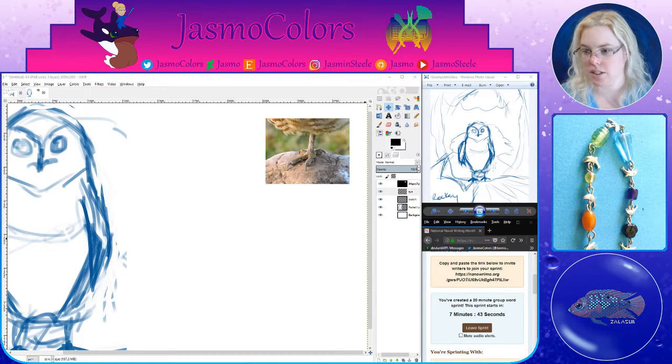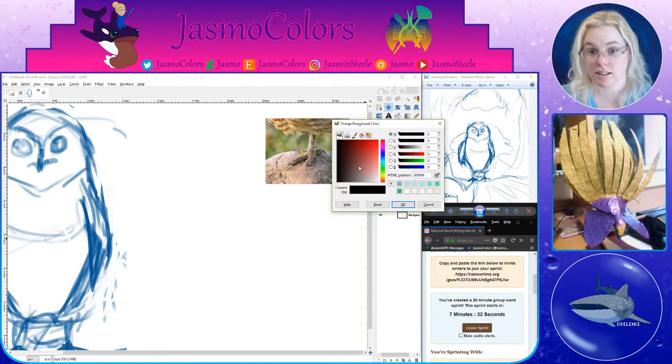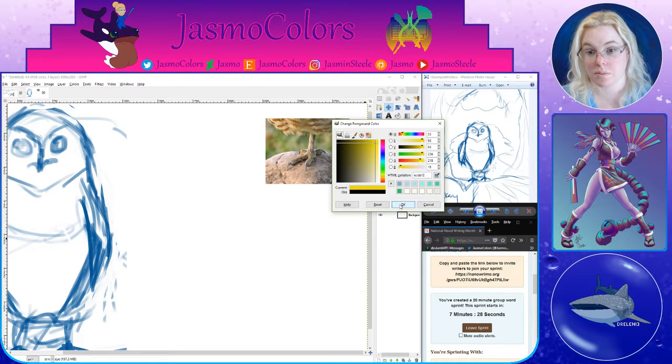They have yellow eyes, right? Oh god. Yes, yes they do. Very, very just straight up yellow, not even gold. It is like yellow. It is yellow.